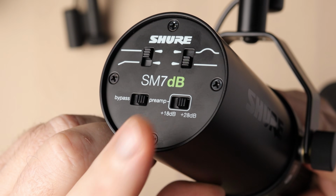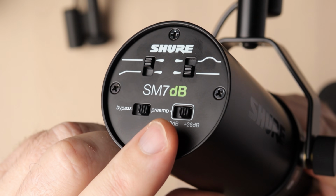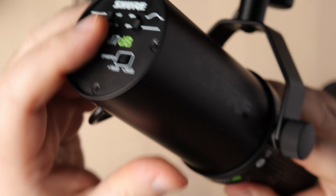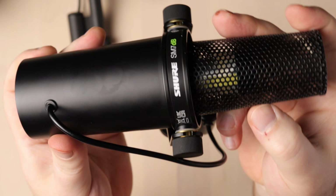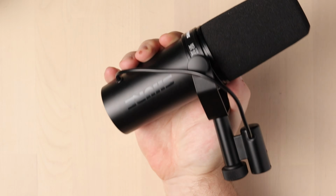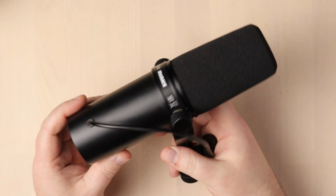This is where the mic becomes really ultra powerful. It becomes an SM7B and a Cloudlifter all by itself. It weighs 764 grams, which is 1.7 pounds in American.